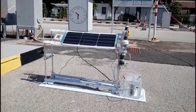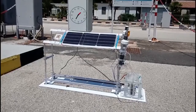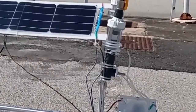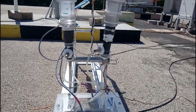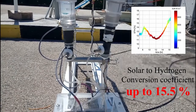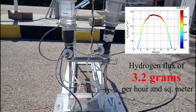The demonstrator has been recently installed for outdoor operation in Catania, and it has now been operating continuously for about 1 month, so far with no apparent degradation. The system produces green hydrogen with remarkable performance. The solar to hydrogen efficiency varies mainly with the solar irradiation level. Conversion efficiencies up to 15.5% are observed. Moreover, the peak hydrogen gas flux reaches a level of about 3.2 grams per hour and square meter of photovoltaic module.